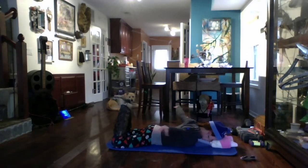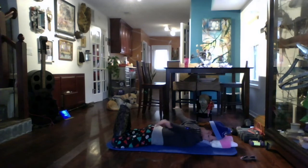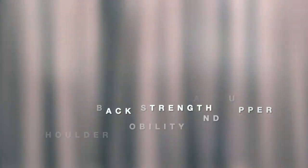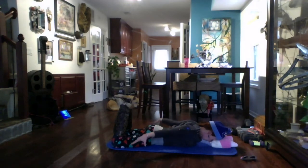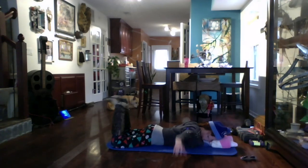Another variation of this is the snow angel. Squeeze the shoulder blades together. Squeezing, never letting them relax. You're squeezing the shoulder blades together the whole time. You can do as many of those as you want. Again, recommended couple sets of 10, 3 sets of 10. Really focus on using those shoulder blades.